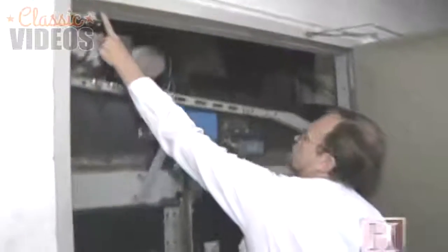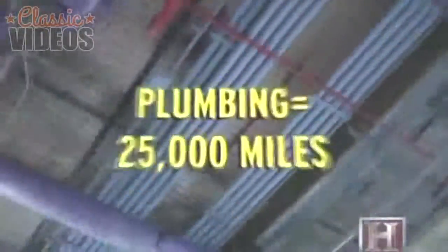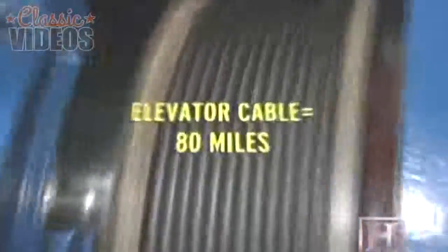There's 796 lavatories. It takes 110 janitors, 100 security guards, 25 engineers, 3 electricians, and dozens more to maintain and operate the 50,000 miles of electric wiring, 25,000 miles of plumbing, 80 miles of elevator cable, and 145,000 light fixtures in the Sears Tower.